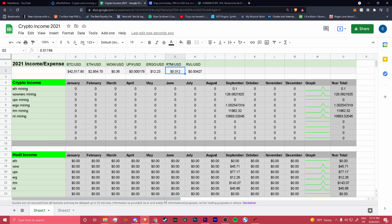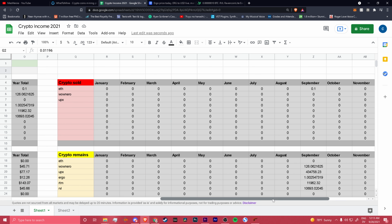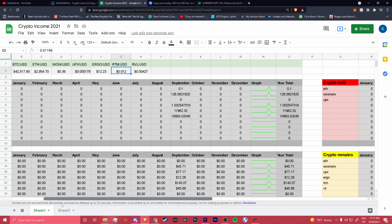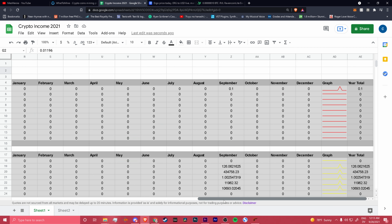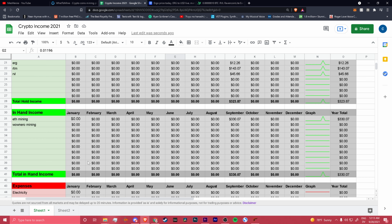It'd be kind of cool to have some type of hash rate thing too, now I think about it. Well, I don't really need that now. This is crypto sold. So for example, that F that I mined in September for 0.1, and then I sold that, so 0.1 there. In-hand income is money that I actually have in hand from selling the crypto. That money's in my bank account. So this is the F I sold, that 0.1330. I have to manually put that in.